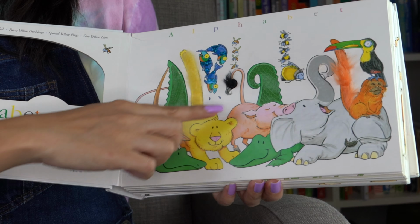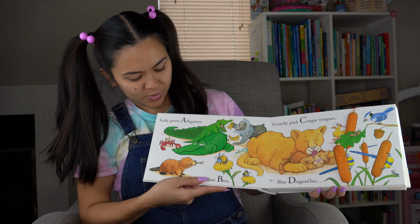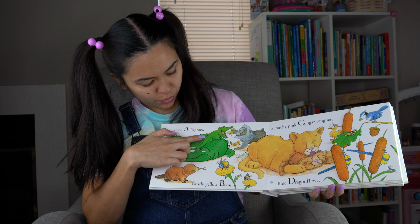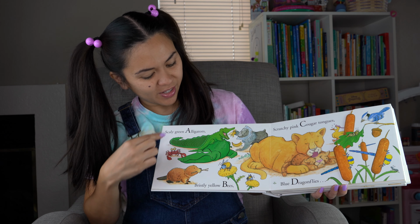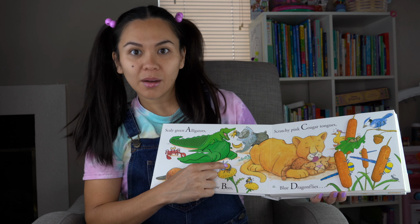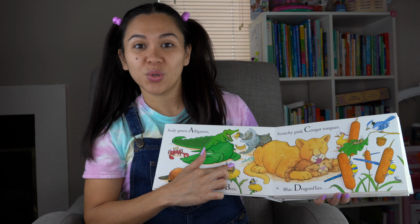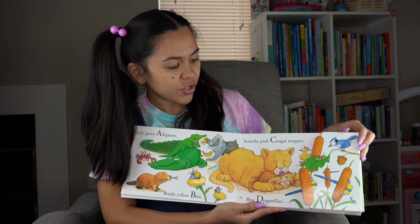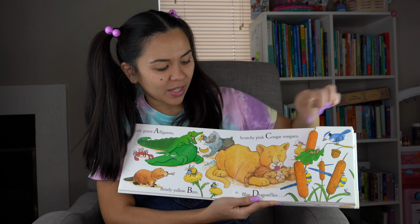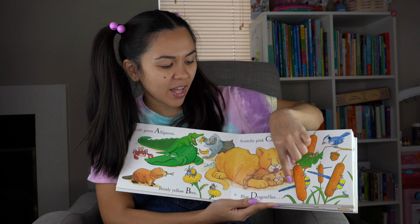Look at these fuzzy tails. Scaly green alligators. Ooh, that feels rough. Bristly yellow bees. Oh, it's also rough, like a toothbrush. Scratchy pink cougar tongues. Blue dragonflies. Check out the blue dragonflies.